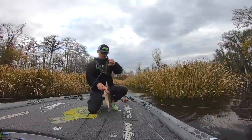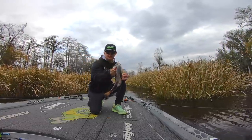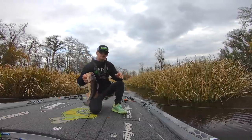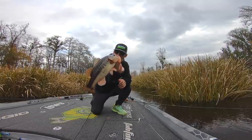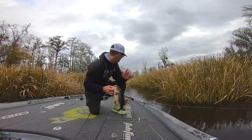There we go. Look at that right there. That's a beautiful Ogeechee bass. Caught him in this tiny little slough back here. It's little things you need to pick up on. It's high tide, these fish push way up in there, and I had to work that thing so slow.